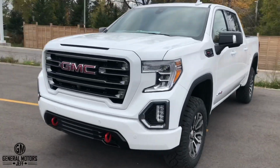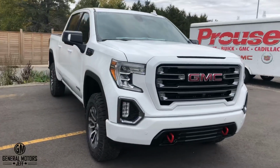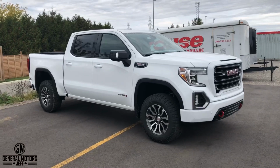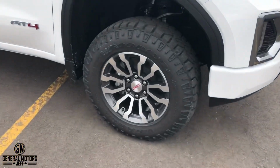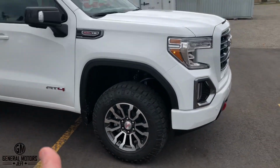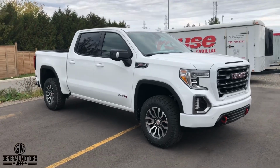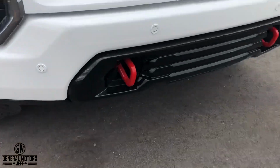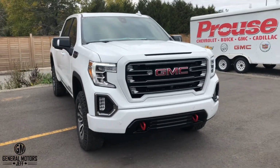Also, a factory 2-inch lift. This is something that I love. It gives it a bit more ground clearance, gives it a meaner stance, obviously, and it's still giving you usable capabilities with the truck without it being too high off the ground. Also, right here, some awesome Goodyear Wrangler DuraTrack tires. You need that aggressive tire to go with the aggressive look of the truck, or the sporty look of the truck. And then again, you're gonna get the red tow hooks down here as well, again adding to the appearance. LED headlights, LED daytime driving lights, and LED fog lights in this one.